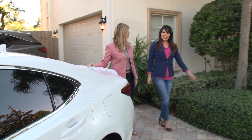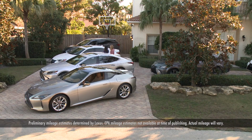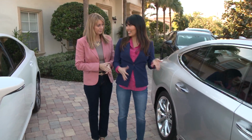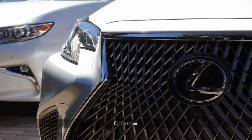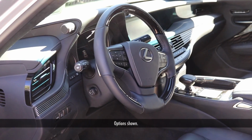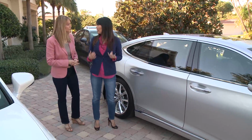So this is our number one selling sedan. It's the ES300H. It has the best rear seat legroom in its class, and it averages 40 miles per gallon. Wow, okay. But what we're really here to talk about today is the 2018 Lexus LS500H. This is our flagship sedan. It's been redesigned completely from the ground up.